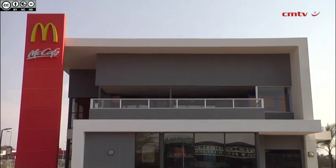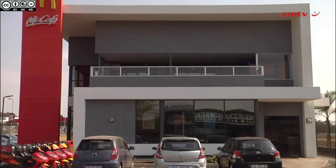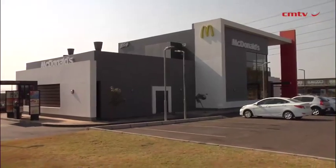Engineering News recently sat down with McDonald's South Africa CEO Greg Solomon at the fast food chain's Silver Lakes restaurant, where the company showcased its use of the light steel frame building methodology.